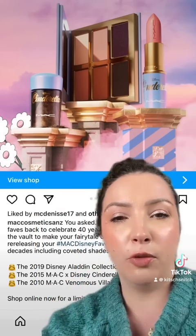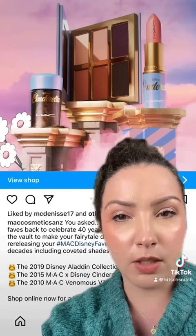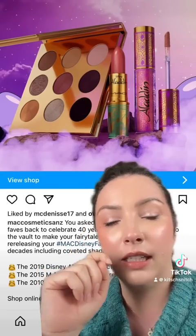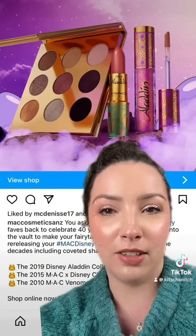It's obviously the new formulated lipsticks, which are nice because back then they had the older formulations. And that was for the Aladdin live action movie, that release.